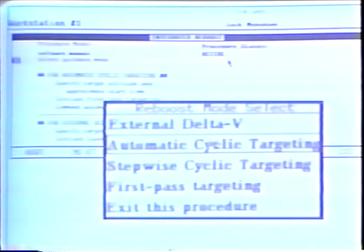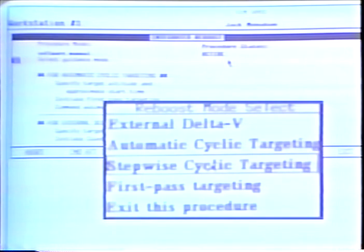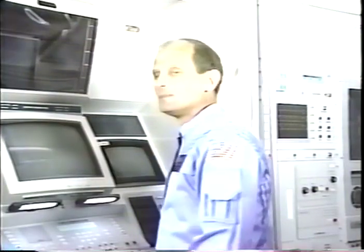It can be performed by automatic cyclic targeting, where OMS will go through the procedure from the beginning and stop only at those steps where I must make a decision. Or I can perform the maneuver by stepwise cyclic targeting, where OMS presents each step to me and proceeds only after I've initiated that step. There is also another choice, delta V targeting, but today I'm going to do the procedure step by step.